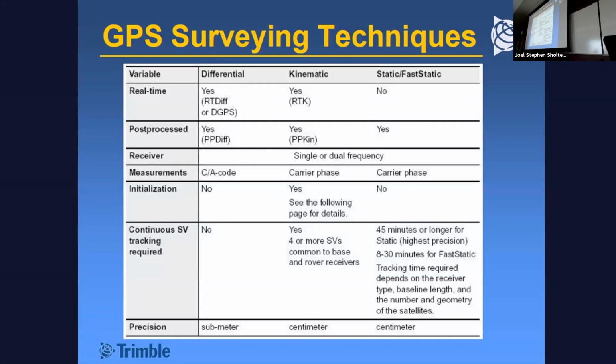Then there's static or fast static. This can get you sub-centimeter accuracy, just a centimeter right here. This is where you're not going around collecting points.